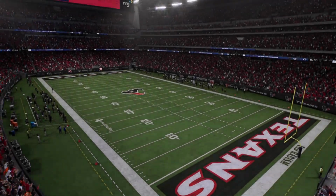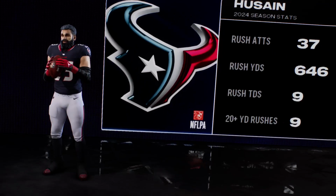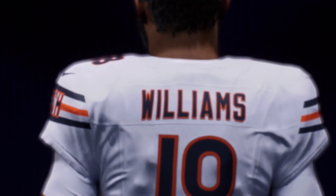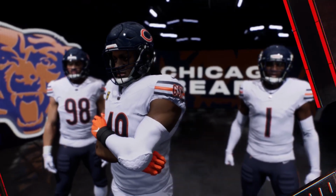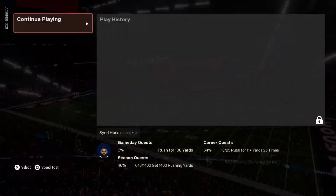It's the National Football League on EA Sports. And up next is the Texans' bruising running back. He's the NFL's ultimate red zone back and your leader in rushing touchdowns. It's the Texans and the Bears on Sunday night. EA Sports coverage of the National Football League.